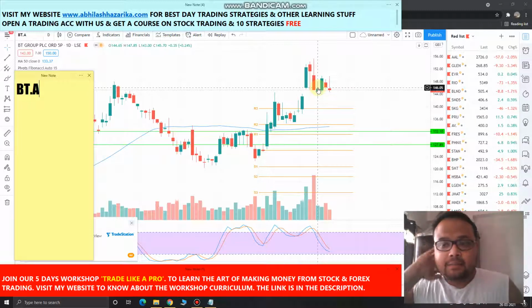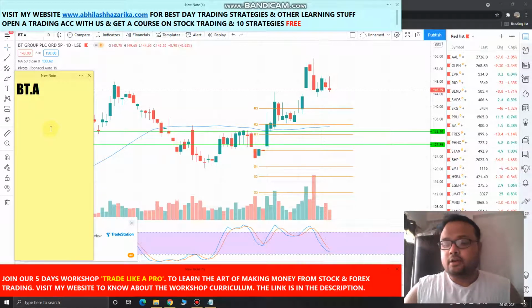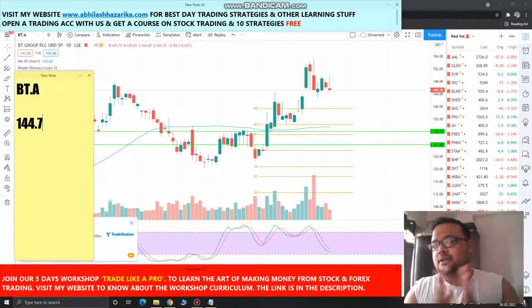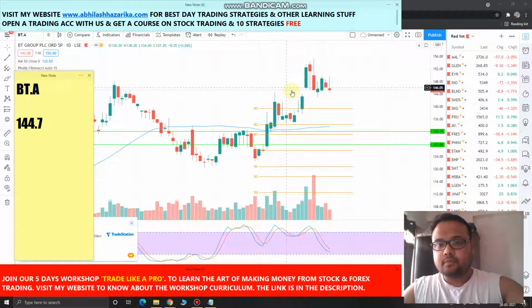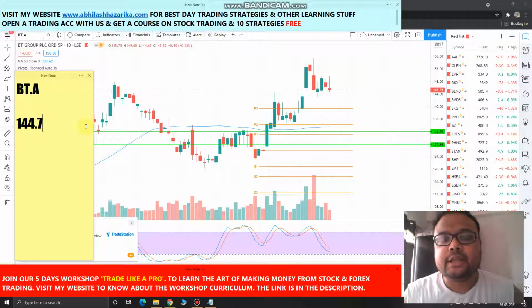Okay, and ultimately the stock closed at 145.35 level. So we will be looking for shorting opportunity only below 144.7 level. This was the yesterday's low, because just by looking at the selling pressure yesterday, if it continues today, then we will try to short the stock below 144.7 level. Okay, so these are the 5 stocks that you can trade on 26 March 2021.